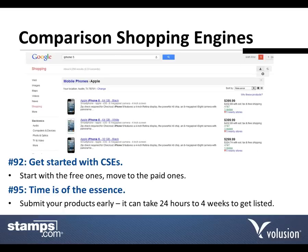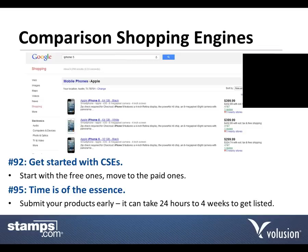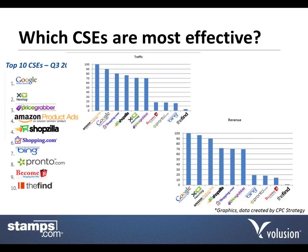But keep in mind that you'll want to figure out how this is going to work. Spend some time researching how these engines work from a consumer standpoint, and get things in early because it can take anywhere from 1 day to almost a month to get your products fully listed. You'll want to make sure that you're optimizing those as well.